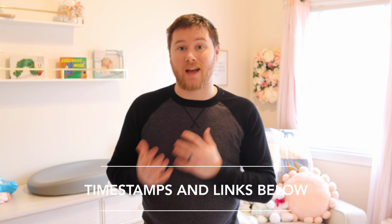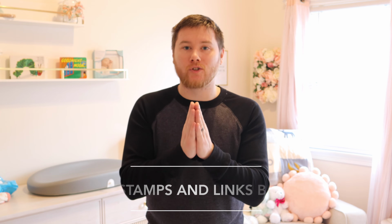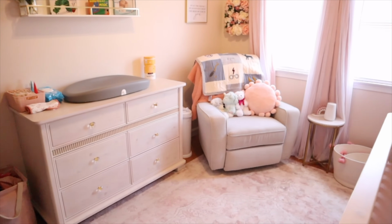Now, this is a room that my wife and I are always very excited to show to people. We put a lot of work into it, especially even before she was born, to make sure it was ready for her. A lot of the decisions and products that we made to go into this room were all for the fact that we wanted it to be a room that our daughter was going to love as she grew up, because she's going to be in this room for as long as she and us are in this house. So I hope you enjoy it, and without further ado, let's get right into the tour.